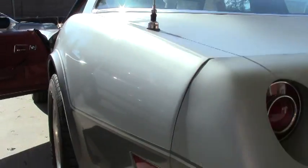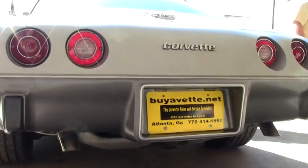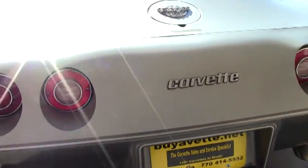Folks, if you're looking for that car with very, very low mileage and absolutely beautiful shape, this might be the one.